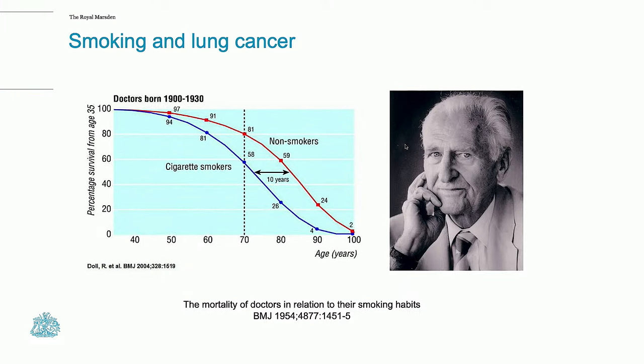And he demonstrated that those doctors that were smokers, on average, died 10 years earlier than those doctors that were not smokers. And we looked at the causes of death in those that had died earlier. By and large, many of them were attributable to lung cancer. And he was the first person that purported a direct relationship between tobacco smoking, development of cancer, and death. Absolutely critical.